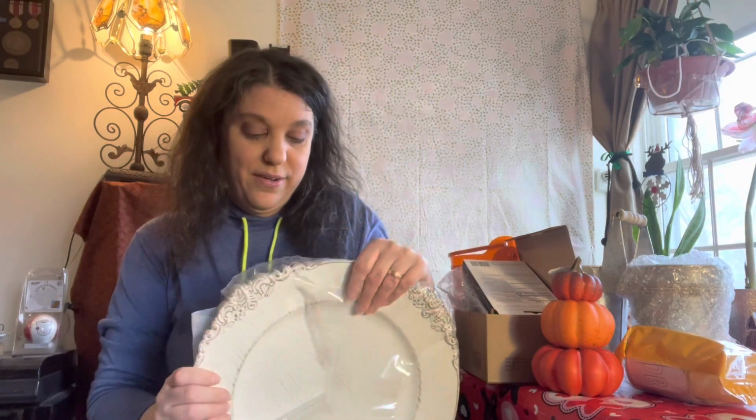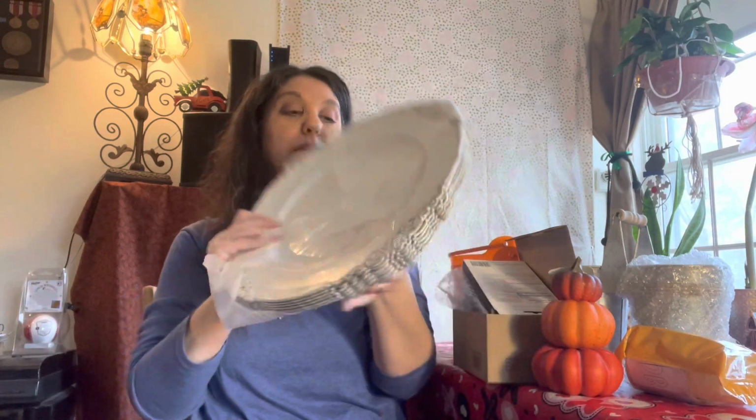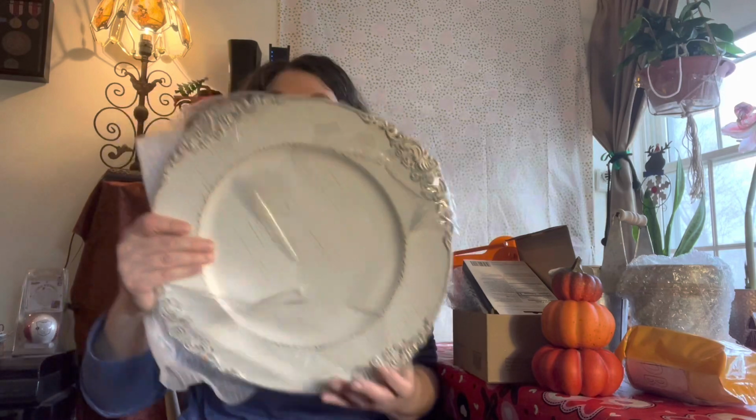Now these are pretty cool. I think these are gorgeous. These are so pretty. Servers. I'm not sure. I could use them, you know, to put a plate inside. I also could use them to like display things for filming. Tons and tons of uses and ideas for these. Looks like I got a 6-pack. Yep, 6-piece. $12.99, and that is the last item in my 4th box.